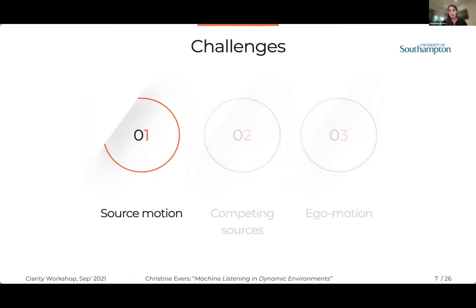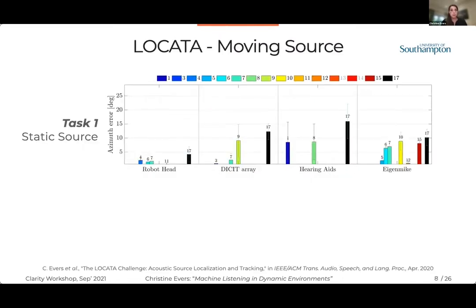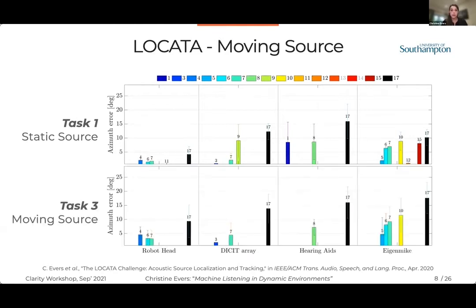So let's start with source motion and have a closer look here. What we observed in the LOCATA challenge is that when we move from a fully static single source scenario in task 1 to a single moving source in task 3, we actually observed a drop of a few degrees in performance. This is particularly noticeable in the significant increase in the standard deviation for each of the submissions, reflected here by the error bars. So even though the average, averaged over the number of recordings per task, did not necessarily result in a substantial or a shocking degradation in the performance, the standard deviations did somewhat explode.